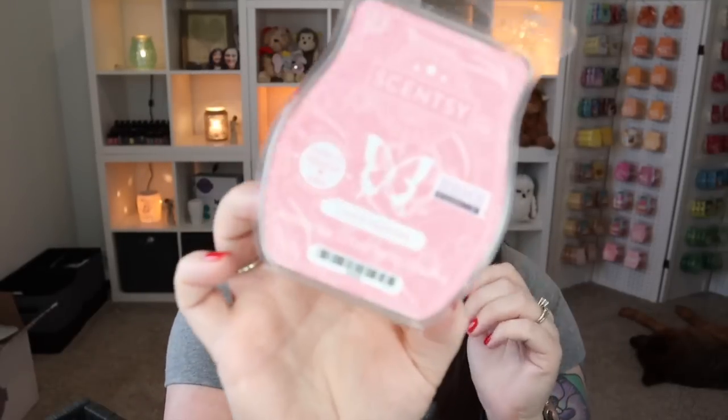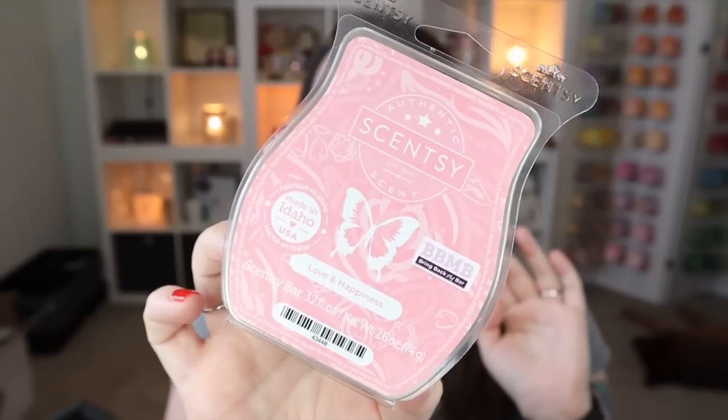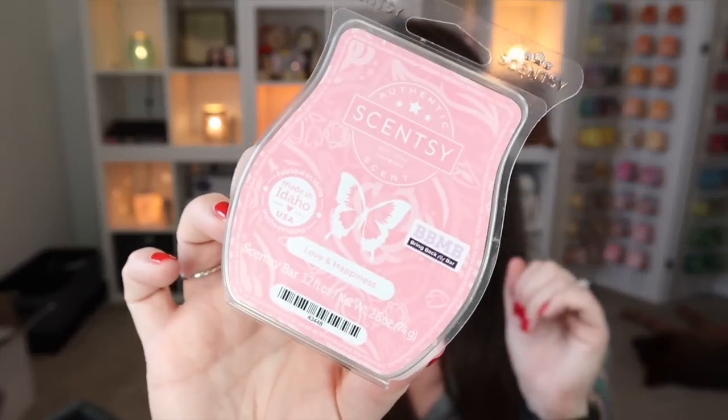Okay, and what else do we have here? I got through 1 bar here of Love and Happiness. This is one of my bedroom staple scents. It's just so dang pretty. I love this. This is a really pretty romantic scent. There's floral to this, but there's also a sugary vanilla. It's very, I don't know, it's very romantic. I would wear this as a perfume. It's so pretty. I love it. So got through Love and Happiness. This is also in my club and will stay there forever.